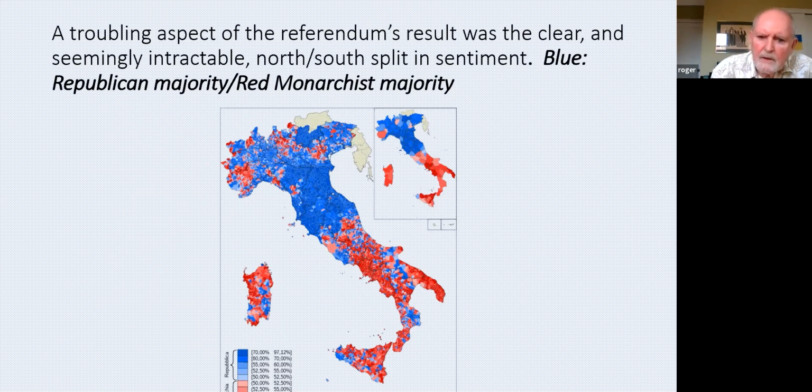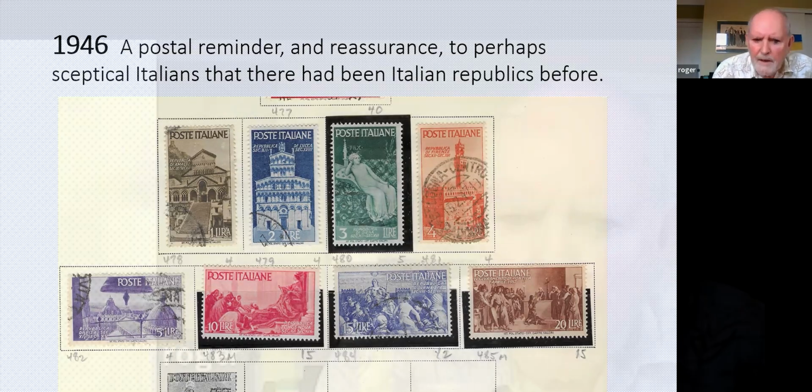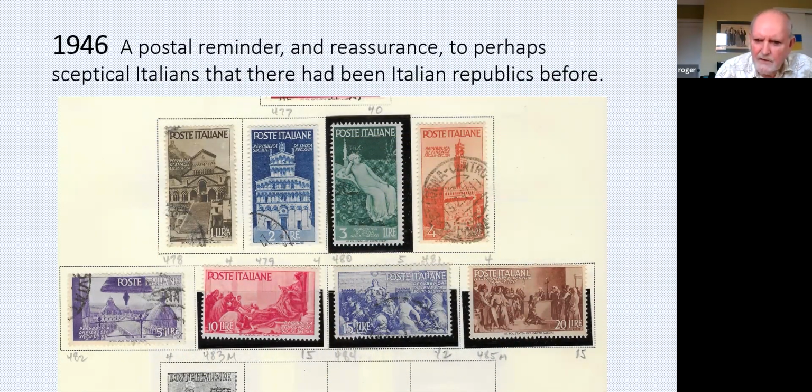Among other things, they issued this set of stamps again. This is propaganda, but in a positive sense. This issue shows the Italians, hey, don't worry about it. We've had republics before. We had republics in Amalfi, in Florence, in Genoa, in Venice, and so on. Now, were they really republics in the sense that we would use the word today, a large country with everyone of a certain age having the vote? No, they were more like oligarchies, but they called themselves republics. This issue celebrates Italy's republican history, and it's supposed to be a morale booster. And I think they're beautiful stamps in any case.